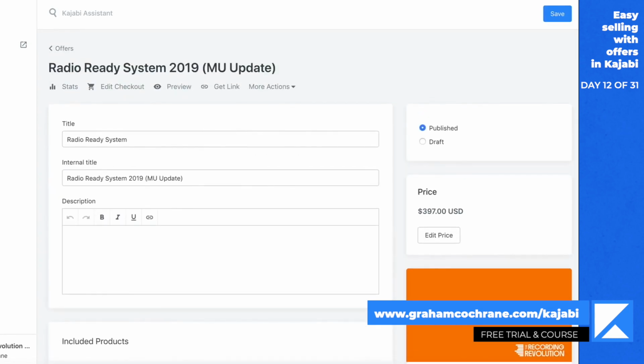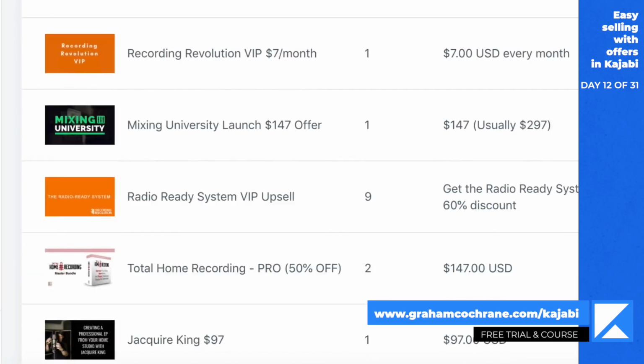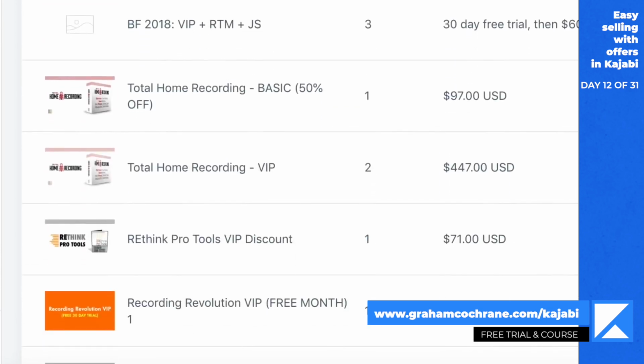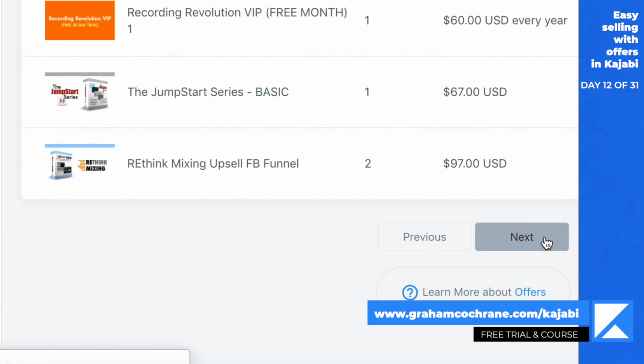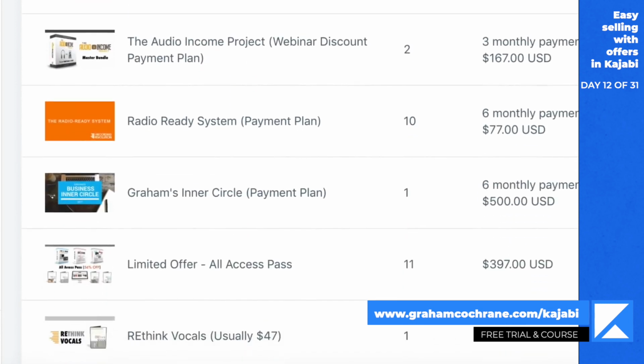So if you think about it, you could have 3 products, let's say, but unlimited offers, because you have offers for different price points. You could have the same product, but it's a payment plan offer, right? You could have a bundling of products. You could have a different price. You could have a product that also comes with coaching. You could have whatever you want.